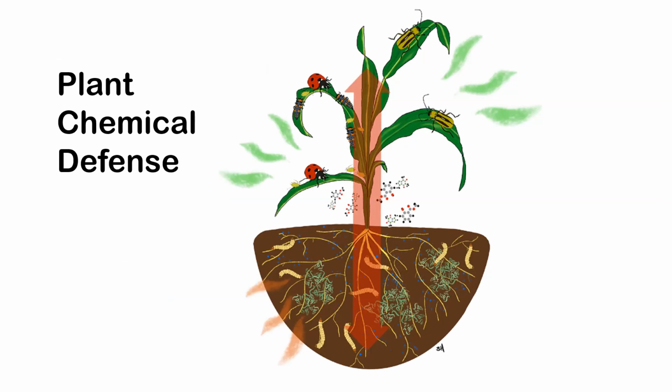All right, now our plants also use chemicals. If you look at this picture, we've got our roots at the bottom, and our stems and leaves, right? Roots at the bottom, stems and leaves.